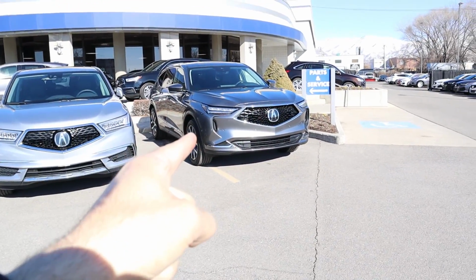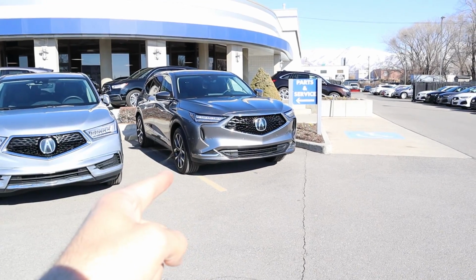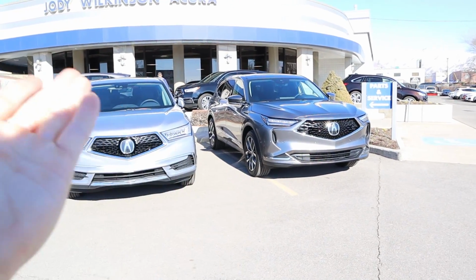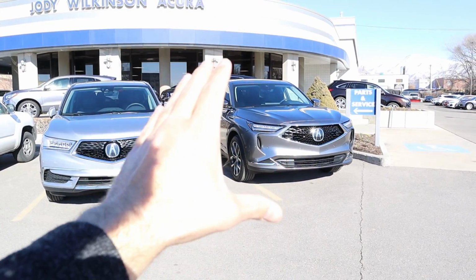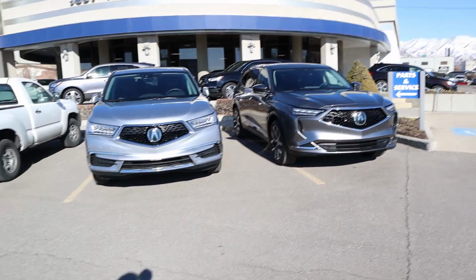And obviously we do have to pick a winner for today's video, so the one I'm going to pick is going to be the 2022 Acura MDX. The 10-speed automatic transmission is just so much smoother, it drives smoother, it just feels nicer overall. And it's only $3,000 more than the older MDX, so I definitely think it's worth it. So yes, the new one wins the driving comparison.